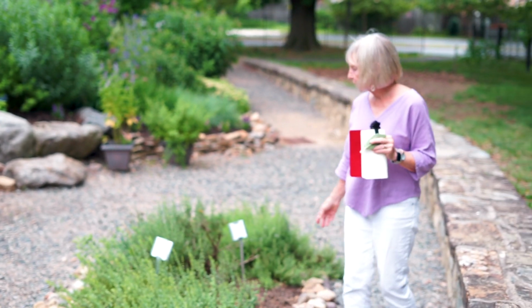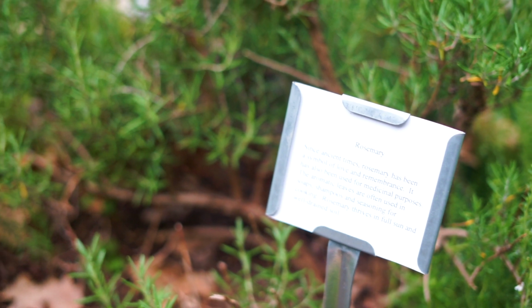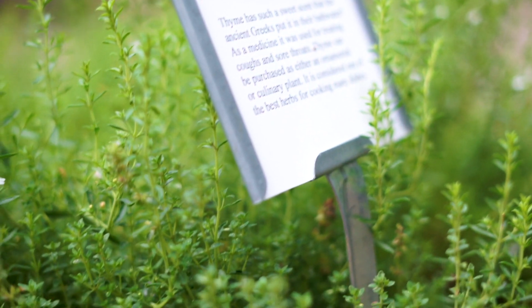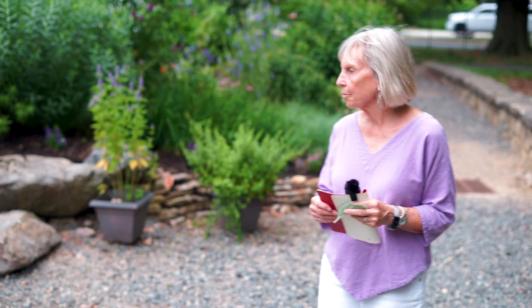So in our herb garden, we also have oregano, we have rosemary and chives, thyme, and then we add some annuals. Those are our perennial herbs. We add some annuals in too in springtime and summer to fill in the spaces.